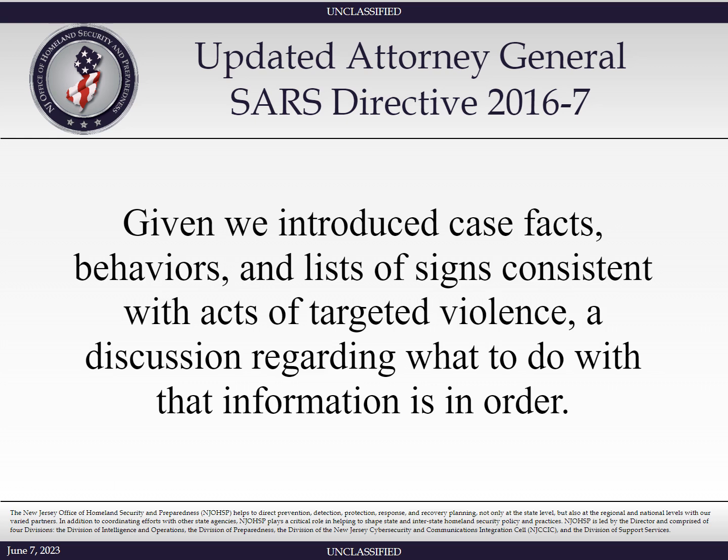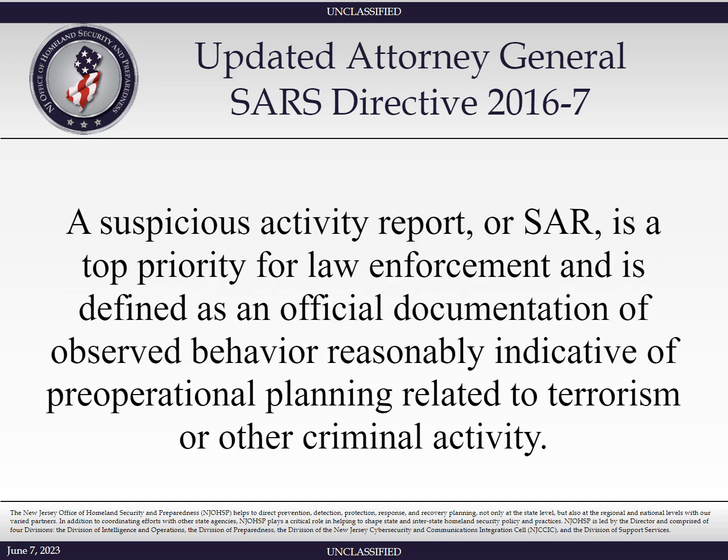Given we introduced case facts, behaviors, and lists of signs consistent with acts of targeted violence, a discussion regarding what to do with that information is in order. A Suspicious Activity Report, or SAR, is a top priority for law enforcement, and is defined as an official documentation of observed behavior, reasonably indicative of pre-operational planning related to terrorism or other criminal activity, a process outlined by the Attorney General for the state of New Jersey.